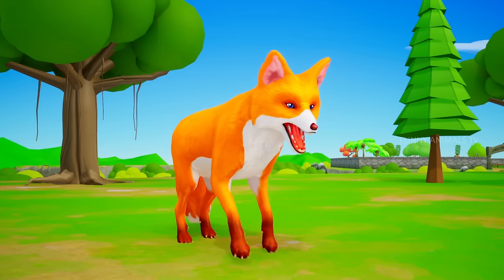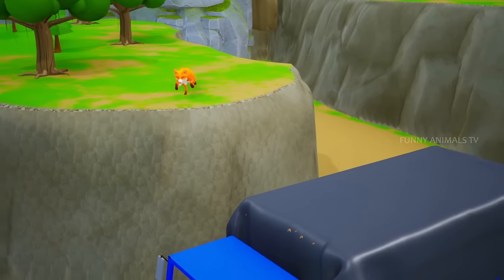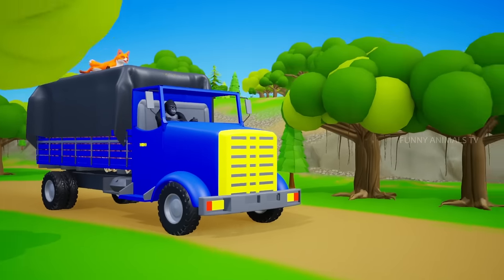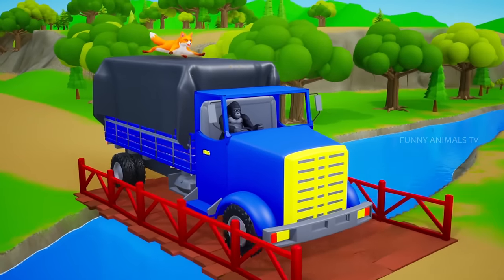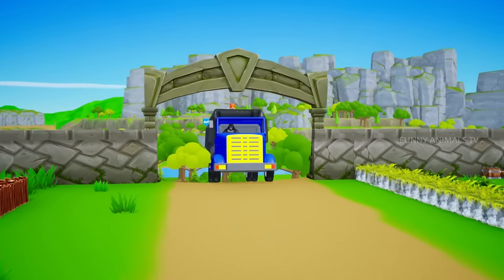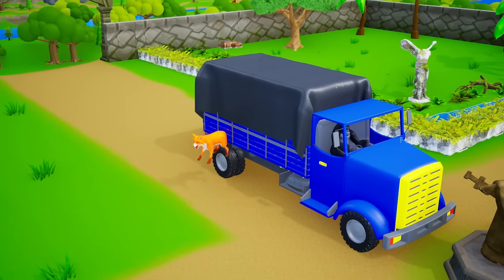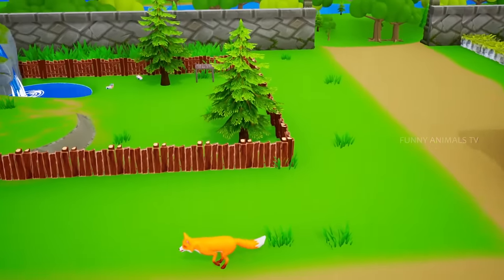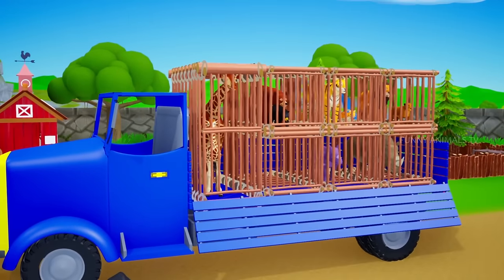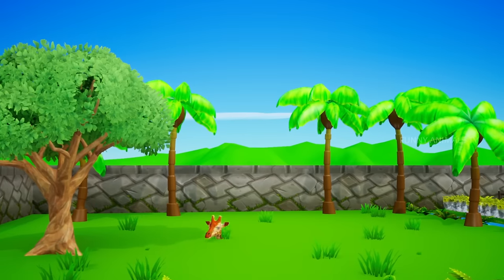What? The wicked fox quickly ran and climbed upon the truck. While Mr. Gorilla is driving away to his wild animals farm, they just arrived. And the fox quickly got down and ran into the storehouse. Meanwhile, Mr. Gorilla is all set to install the animals into their boundaries.